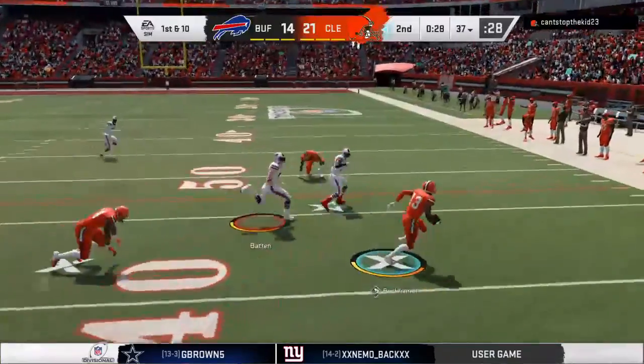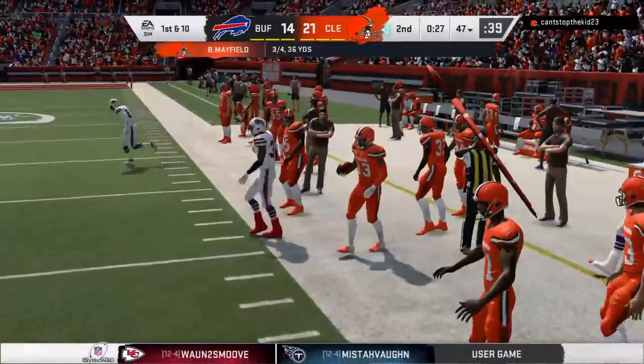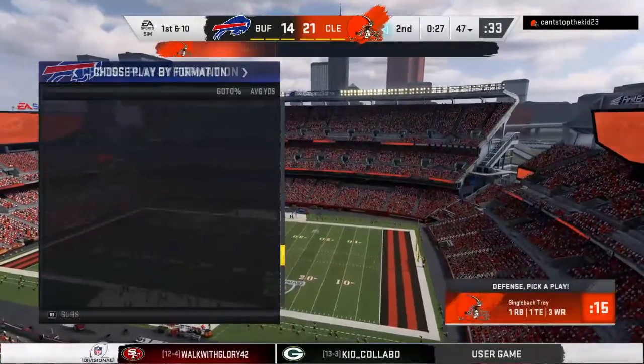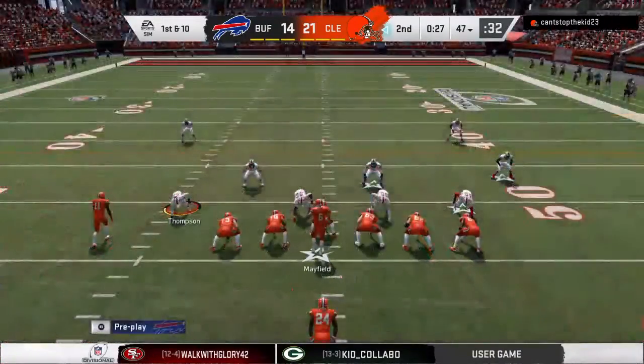I have to think that with this field position, after what they did on the last drive, they might want to take a shot right now and try and cut down the length of the drive. It's a gain of 10, and the Browns are going to get a first down. First play of the drive, excellent run, just sets up wash, rinse, repeat. Another first down.